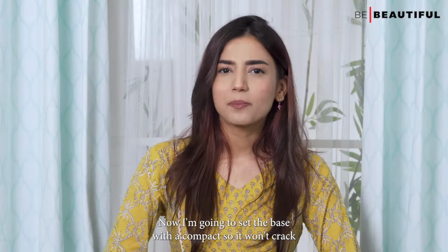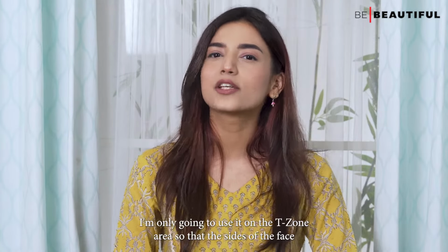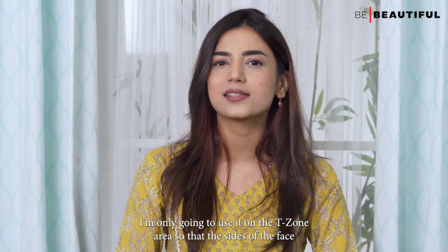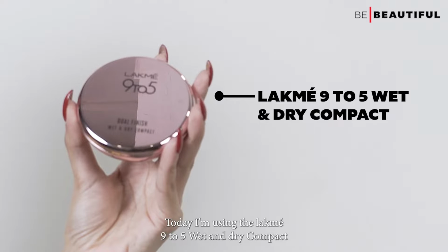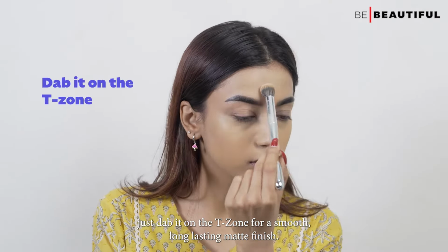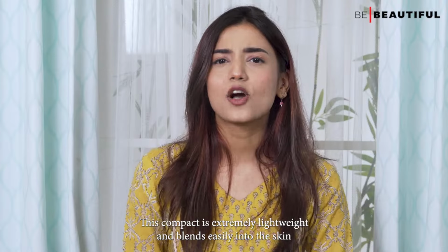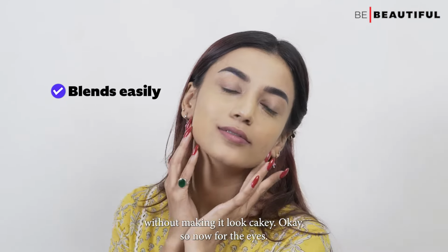Now I'm going to set the base with a compact so it won't crack mid-function. I'm only going to use it on the T-zone area so that the sides of the face still remain dewy. Today I'm using the Lakme 925 Wet and Dry Compact. Just dab it on the T-zone for a smooth, long-lasting matte finish. This compact is extremely lightweight and blends easily into the skin without making it look cakey.